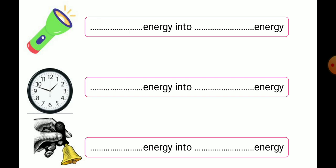Okay, I'll help you. The first picture uses chemical energy, so it will change the chemical energy into light energy. Number 2, chemical energy into kinetic energy. Number 3, kinetic energy into sound energy.